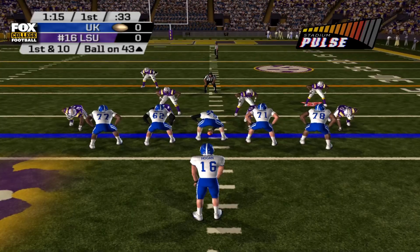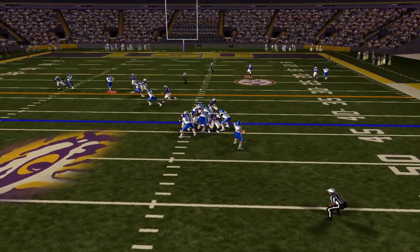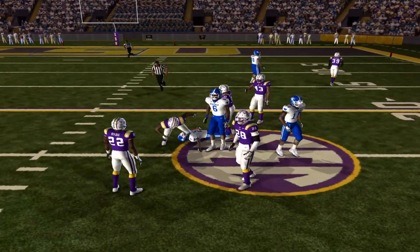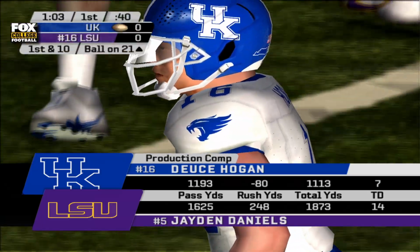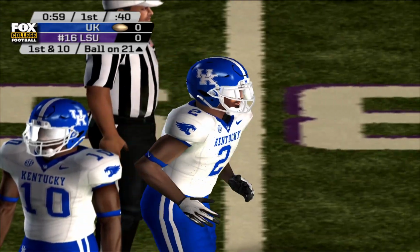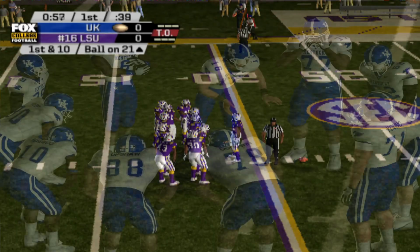They'll work from the shotgun. Hogan set to go to the air. He's looking. Throws to the middle. Got it. Tackle. Nice decision by the quarterback. Not only was it good decision-making, but the offensive line protected just long enough for him to find his target. And when you combine the two, it'll be a first down 9 out of 10 times.